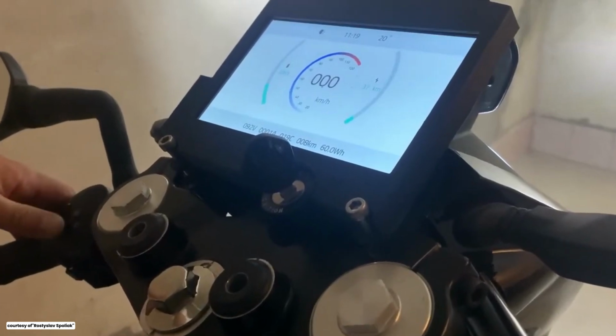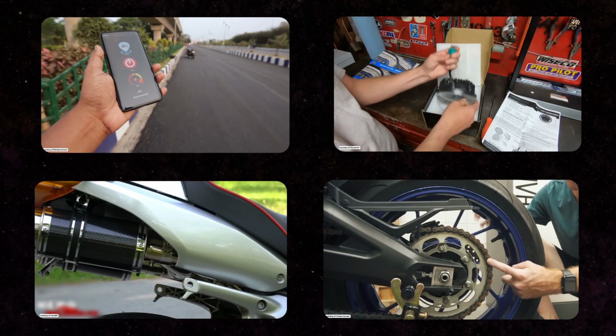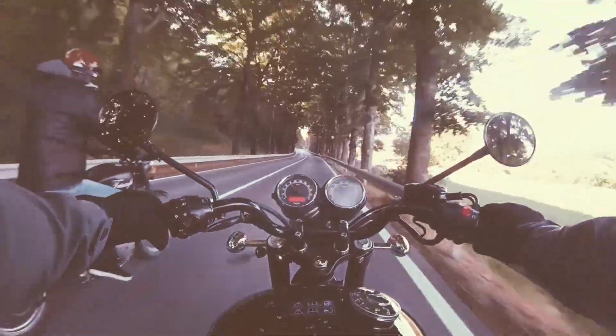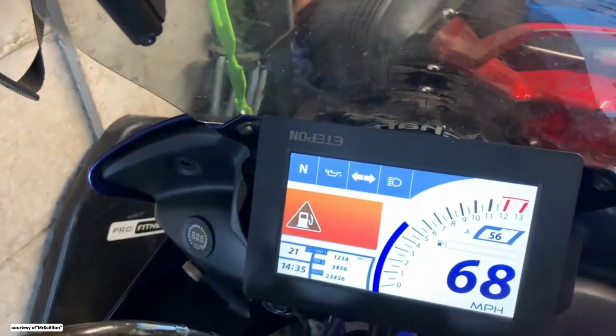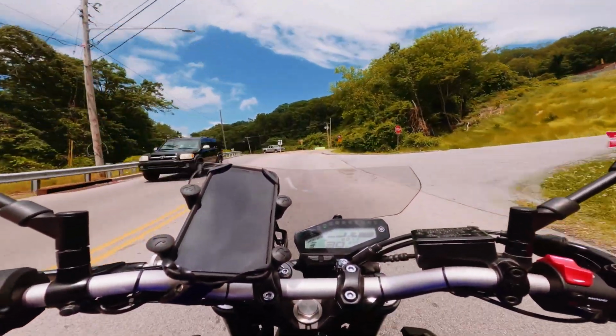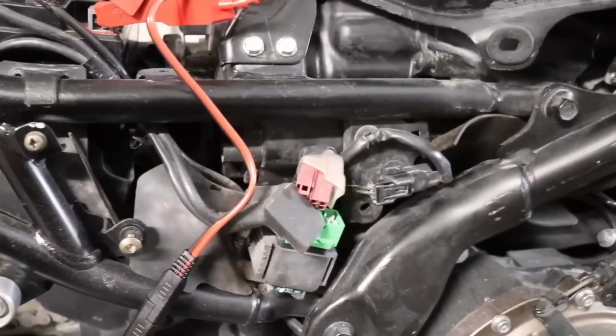They put it on your bike and called it innovation. But what if I told you some of these so-called features are silently killing your motorcycle's reliability, draining lifespan mile by mile? From fake performance tricks to electronics that betray you mid-ride, these 11 features are the reason your machine won't make it past 50,000 miles. And by the time you realize it, it's already too late.